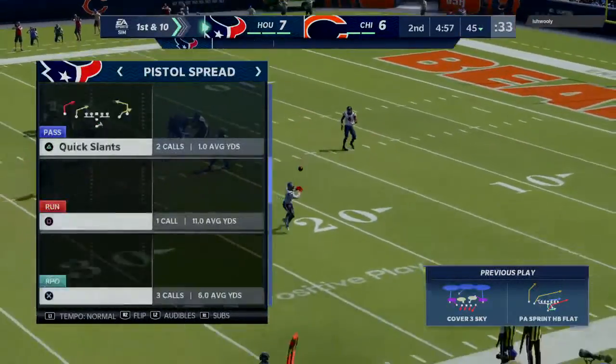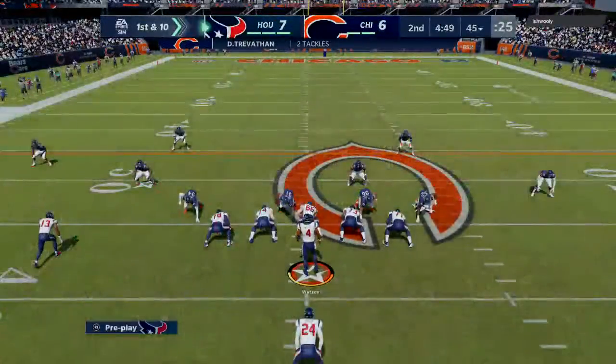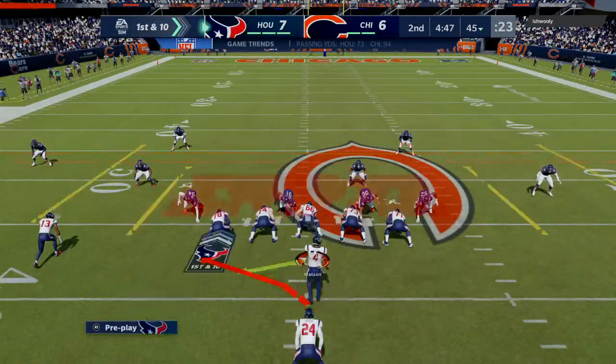A good pickup there, 21 yards. First down. The big play to start him out has him at the 45 already.